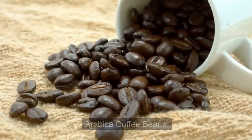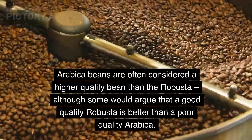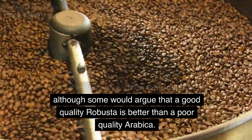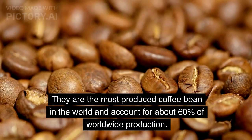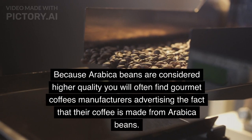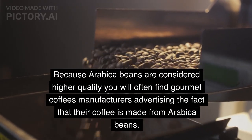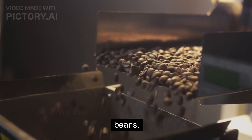Arabica coffee beans. Arabica beans are often considered a higher quality bean than the Robusta, although some would argue that a good quality Robusta is better than a poor quality Arabica. They are the most produced coffee bean in the world and account for about 60% of worldwide production. Because Arabica beans are considered higher quality, you will often find gourmet coffee manufacturers advertising the fact that their coffee is made from Arabica beans.